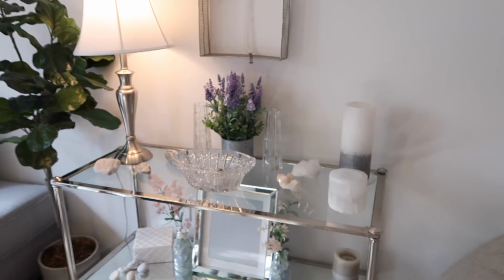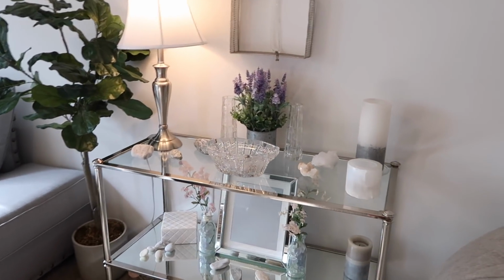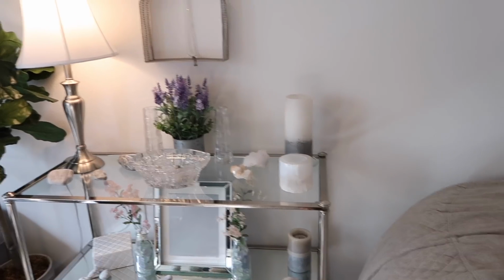The table itself is from Target. This came in a set with this one. I mean, I bought them separately, but they're the same type of table. So I bought those from Target.